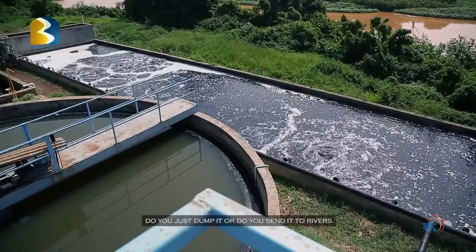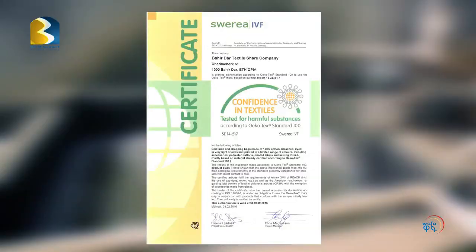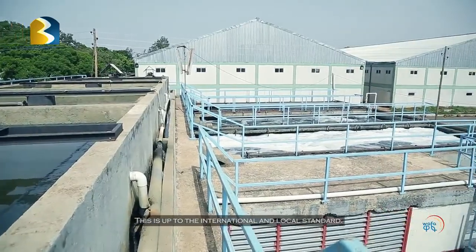Among the questions is what is done with polluting water discharged from the factory. Do you just dump it or do you send it to rivers? Therefore, we have a wastewater treatment plant to give an answer for this, with a capacity of processing 1000 cubic meters per day. This is up to the international and local standard.